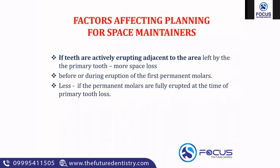Now, the next thing that you need to know is whether the tooth is actively erupting adjacent to the area left by the primary tooth. As I've already mentioned, whenever there is a loss of a primary tooth, there is a high chance for the tooth distal to the space as well as the tooth mesial to the space to shift into that position. So the space loss is maximum when the tooth is actively erupting adjacent to the area left by the primary tooth. Typically, space loss is maximum before or during the eruption of the first permanent molar.